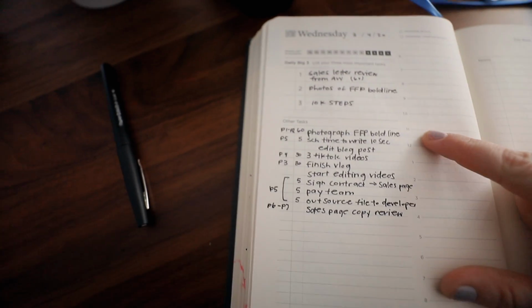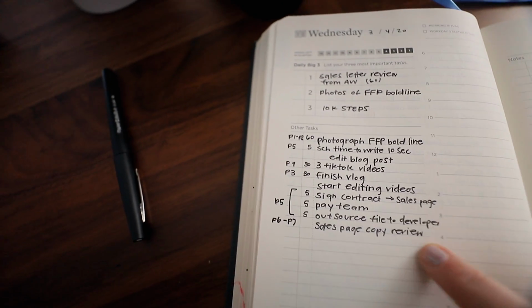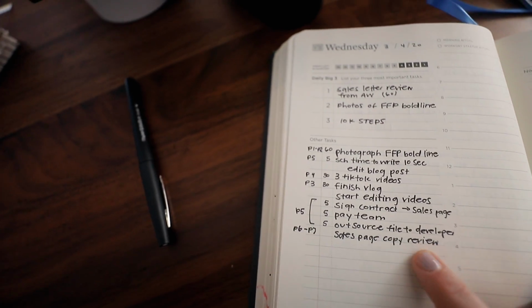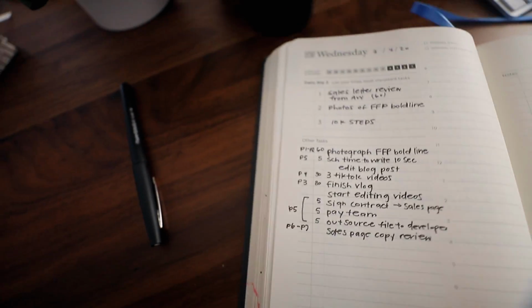Okay. The bulk of my work will get done in the morning, and then the extra time will all be devoted toward the sales page copy review. Most of the time I suggest doing your most important things first, and I try to follow that rule generally, but sometimes you gotta mix things up, and it just kind of depends how your brain is working.